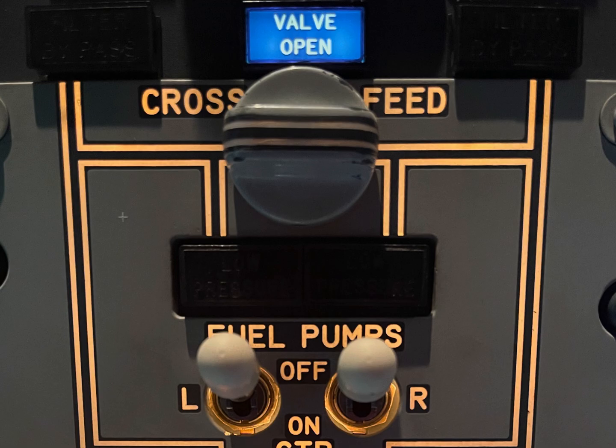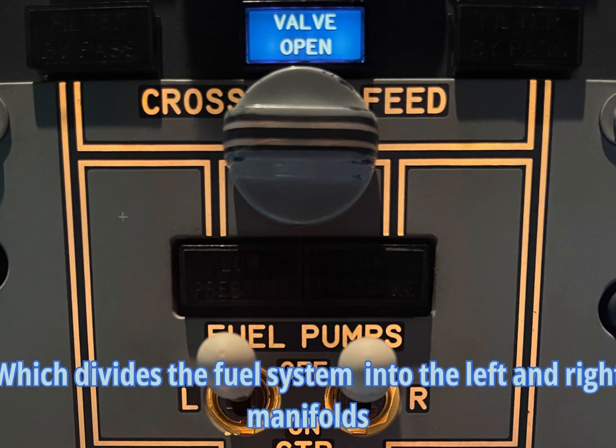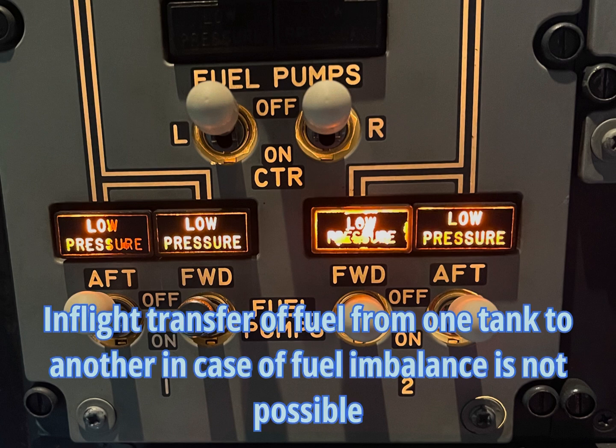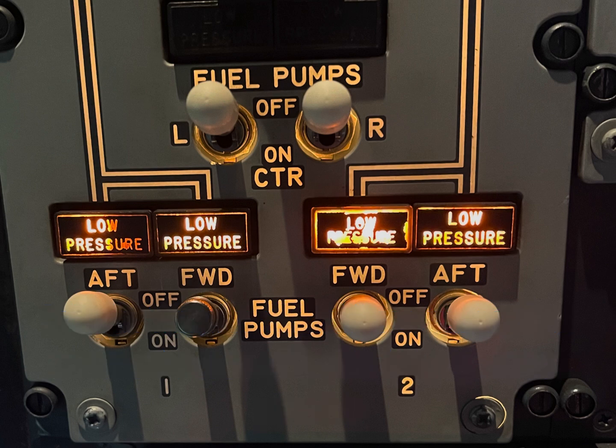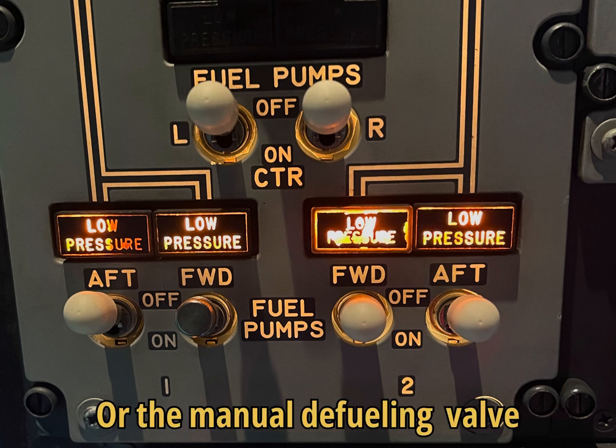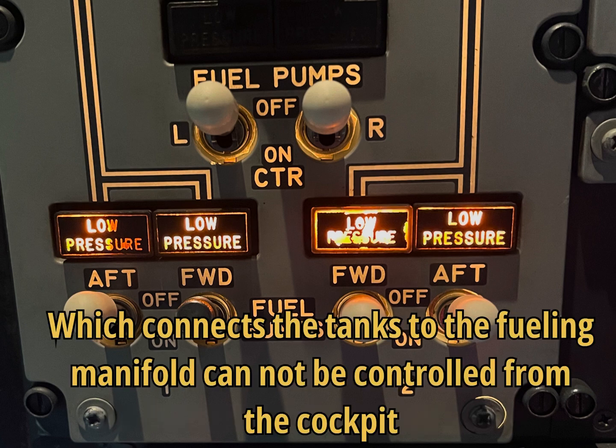There is a crossfeed valve, which is a DC motor operated from the hot battery bus, which divides the fueling system into the left and right manifolds. In-flight transfer of fuel from one tank to another in case of fuel imbalance is not possible because the fuel transfer valve or the manual defueling valve which connects the tanks to the fueling manifold cannot be controlled from the cockpit.